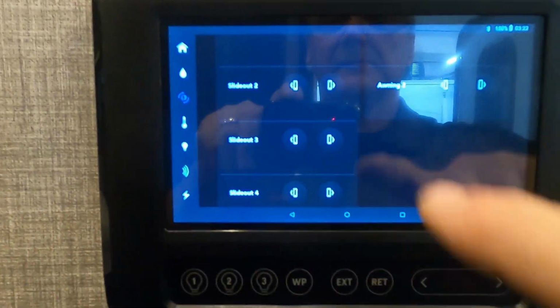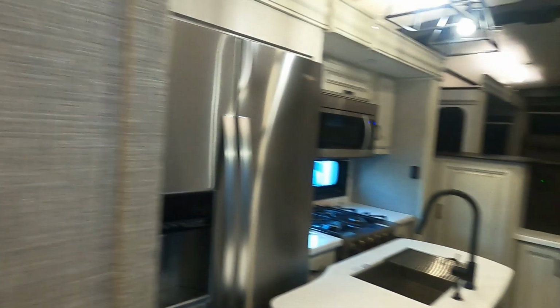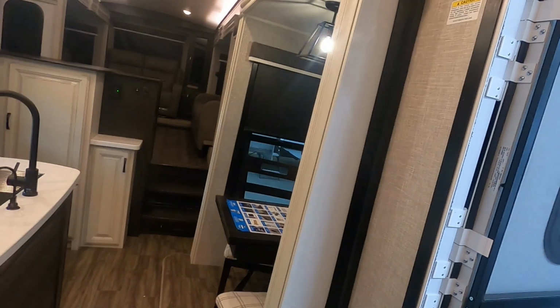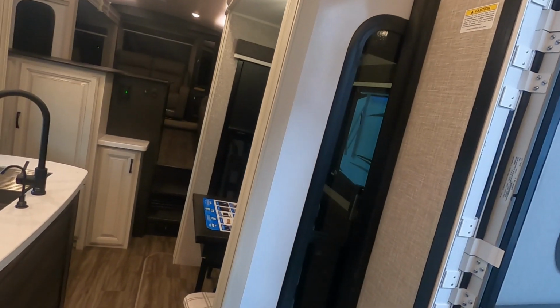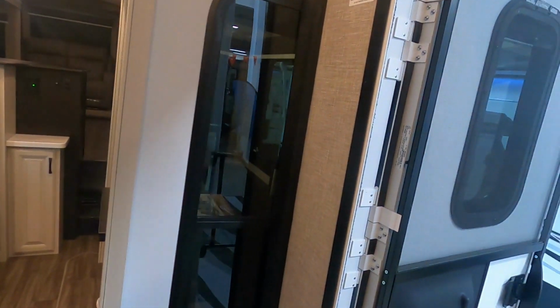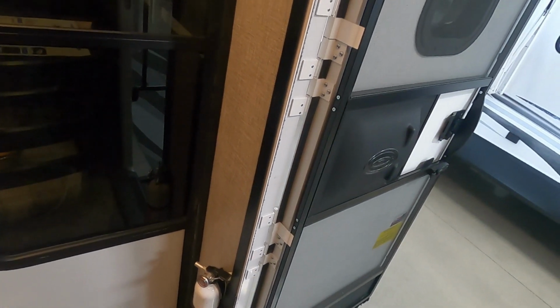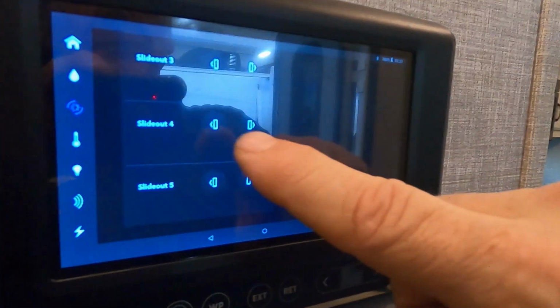Once that's in, scroll down to number 4, do the same, and bring in our dinette slide. I do want to mention also your wipers, your sills on your slides. There's a fluid that you can spray on them, keeps them pliable, adds to the longevity of the life of them.